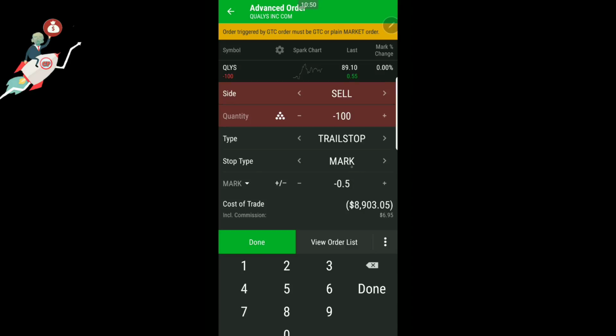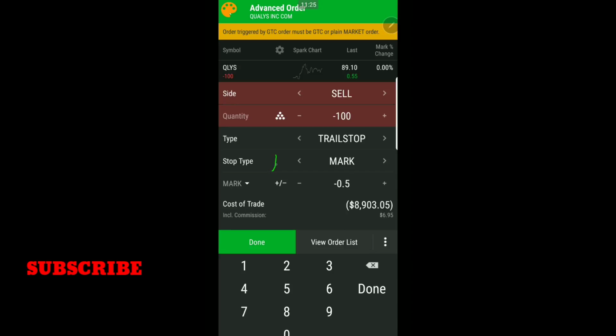So trail stop means that if the first order triggers, this is going to be 50 cents from whatever the mark is, right? So let's say it triggers at 96.70. It'll go up, and the trail stop will continue to go up, and my order will continue to go up with the price. And it will only trigger once it goes down from the high point and hits whatever parameter I have here, right?